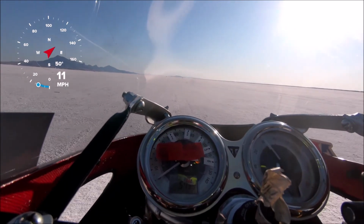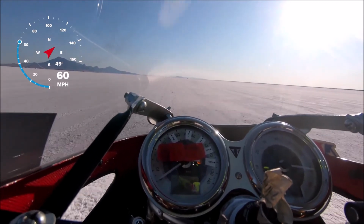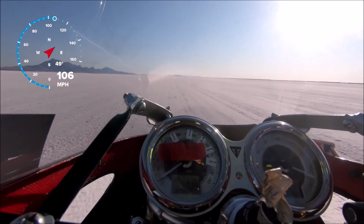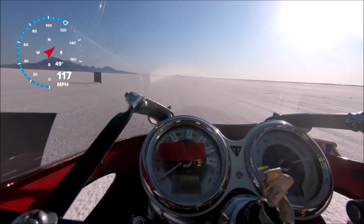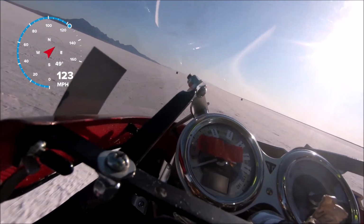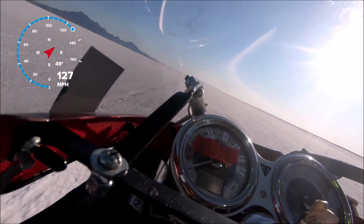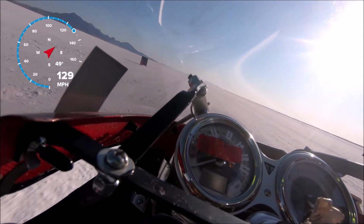Up until this point, I've been shifting at about 7,000 RPMs, but you can hear the bike here going to 7.5, 7.6, almost up to 8,000 RPMs. It's really good. About this time, I'm burying my head just a little bit, and I bump the GoPro and knock it off to the side so you're unable to see the RPMs. However, I was running well over 7,200 RPMs on the bike. Normally the rev limiter cuts in, but not today.